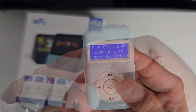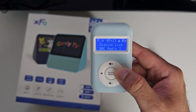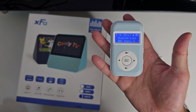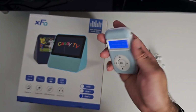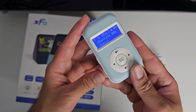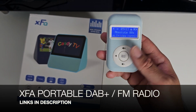You've got over 50 presets, all your local radio stations, DAB, etc. It stores them for you. First time you switch this on, it automatically scans, saves them for you. You've got a built-in battery, 1.6 inch LCD display, weighs only 600 grams. And on the side, you can see power on, power off, lock, Type-C power socket, and then you've got your mode and menu buttons. So a very quick look at their portable DAB Plus FM radio.